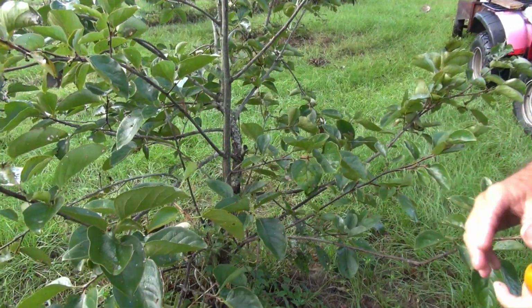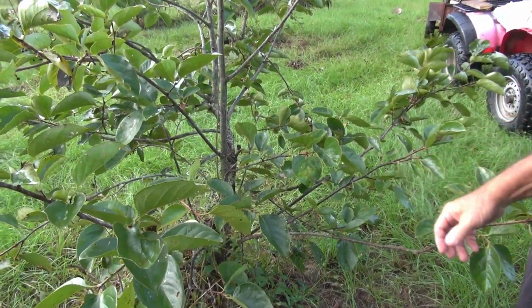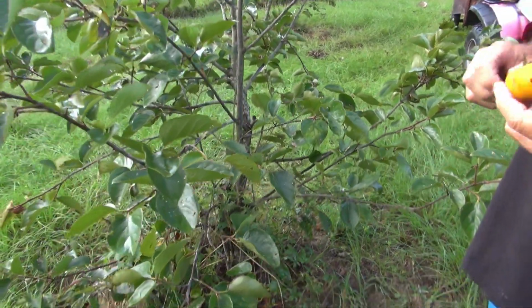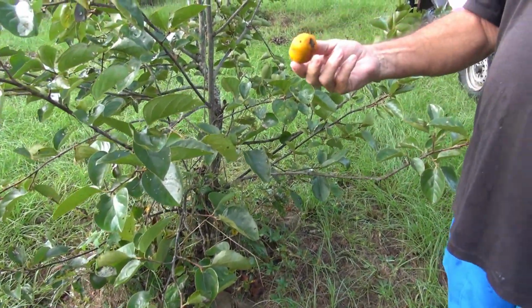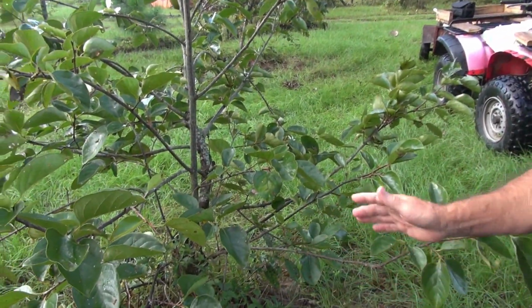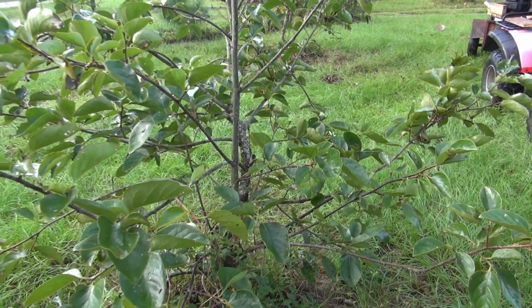Okay, so every day, every 2 days, actually it's been 3 days, we go around and check all the trees and pull off any that are approaching ripeness. Persimmons actually ripen well in the house. So we're going to another tree now.